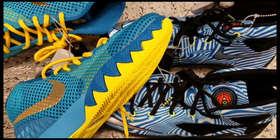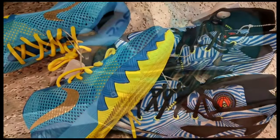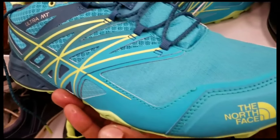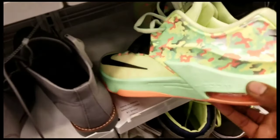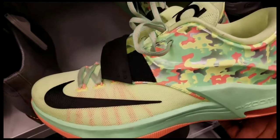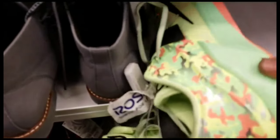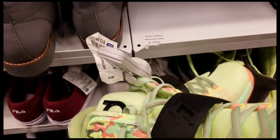Which one y'all like more out of these two? LeBron's or Kyrie's? I never knew North Face had shoes too. Am I late on that? Look at these. These some KDs. I'm not sure which KDs these are either. Tell me what y'all think about them in the comments below. Let me know the name of them.